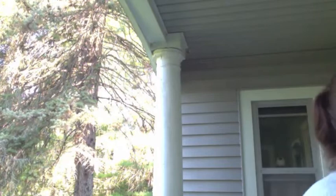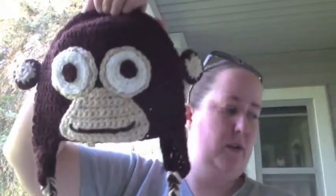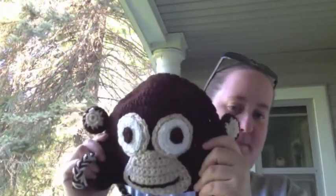Next thing I made for the same order for her little brother, I made a monkey hat with ear flaps. This is also from RAKJ, RAJK, from the company I can never remember the order of, but I'll put a description below. Super simple. Love it.